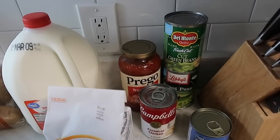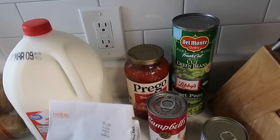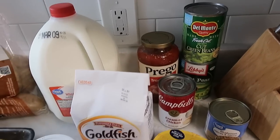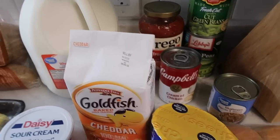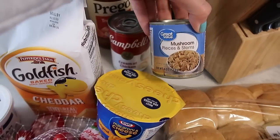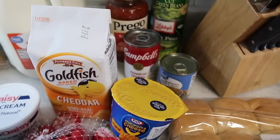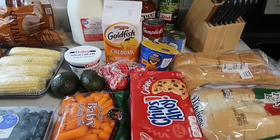I got some Prego. That's our favorite spaghetti sauce. Some just canned green beans and peas for quick veggies for dinner at night. Some cream of chicken soup and mushrooms. This is the best can for beef stroganoff because it's the perfect amount of mushrooms. It's already cut for you, so we put that in our beef stroganoff.